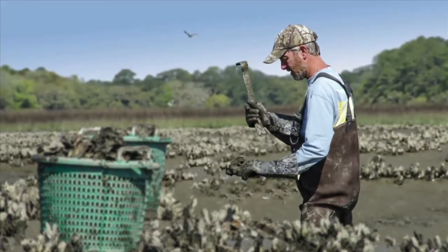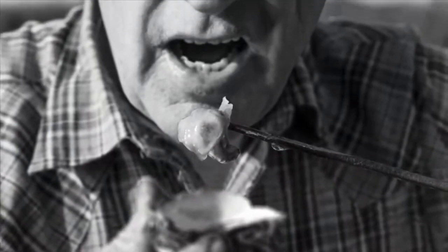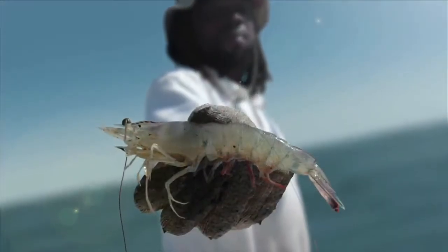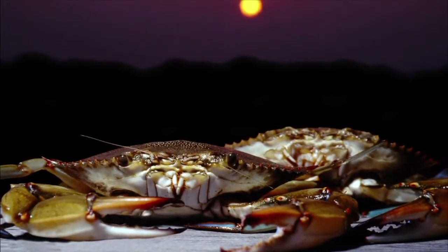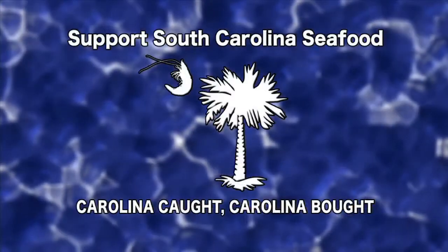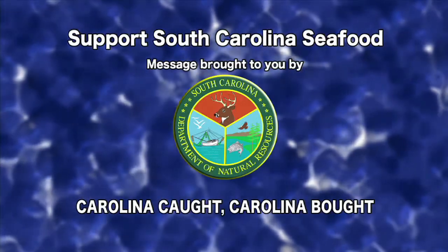Start down in Port Royal with a basket of fresh oysters every bit as good today as they were back when Papa showed you how to eat them. Then to McClellanville for some fresh caught shrimp. Nice big ones you can just about hide behind. Toss in a few crabs that you pick up in Marl's Inlet, and by the time you get to Little River, you've got a seafood feast that tastes like South Carolina. Carolina caught, Carolina bought. Thanks y'all for keeping it local.